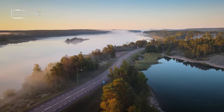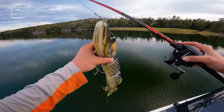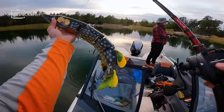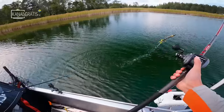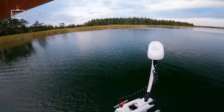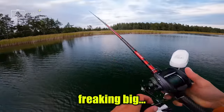So this is what I'll be throwing all day. Last time, how many hours were we out? Like 10 hours last time? Yeah, one missed strike, and I'm not changing this one away for the whole day. Here's for some back pain tomorrow. So you have lost the word.